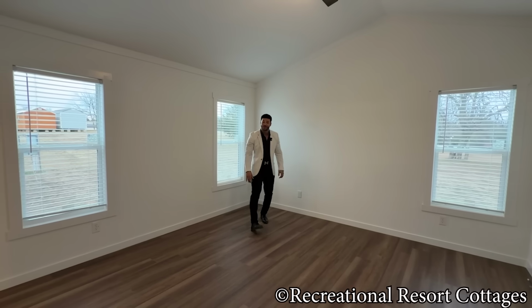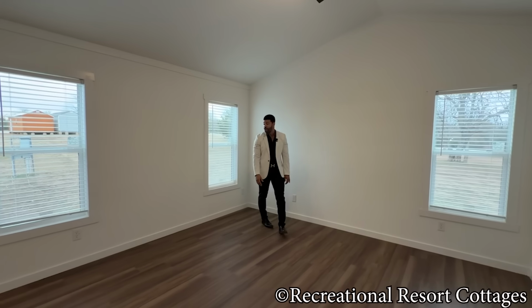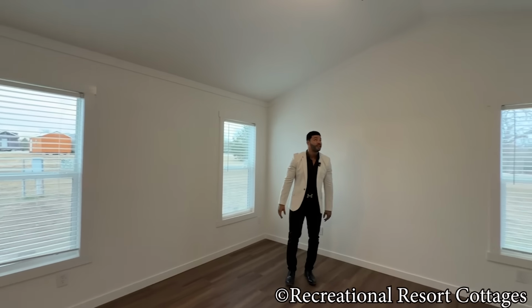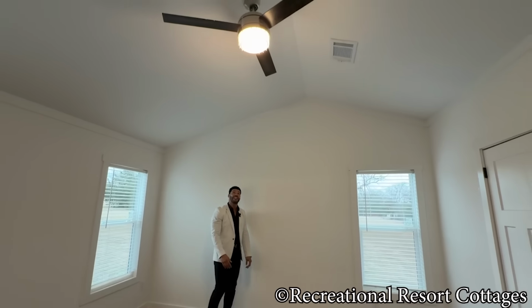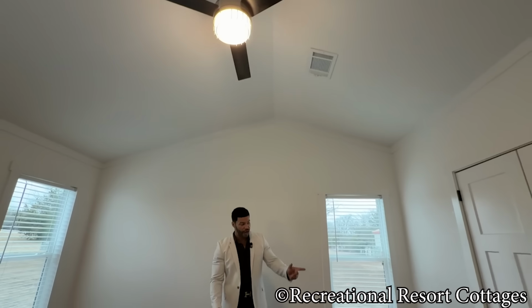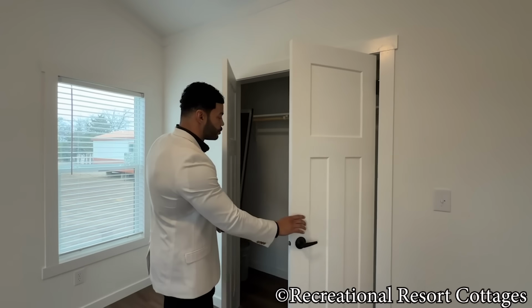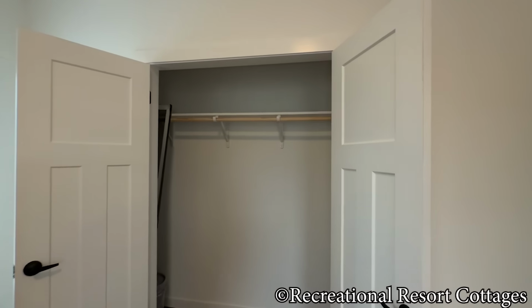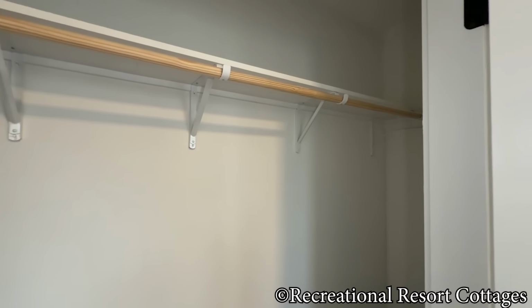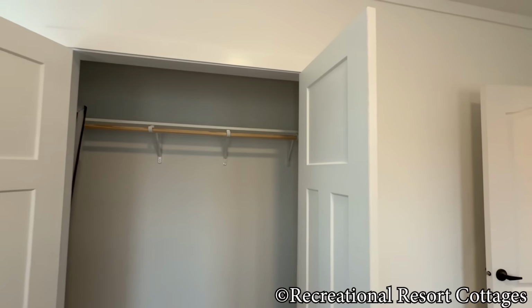This is your bedroom right here, and you have enough space to accommodate any size bed that you want to. Tons of windows right here, 2 on this side, 1 there, and then again, vaulted ceiling allows that ceiling fan to be there in the center. And then right here, you'll see that we have the double door into your closet, where your closet will extend on each side, where you have the shelving and rod that wraps all the way down on each area.